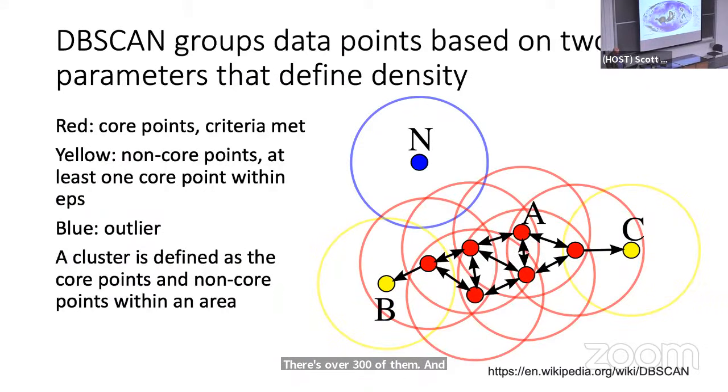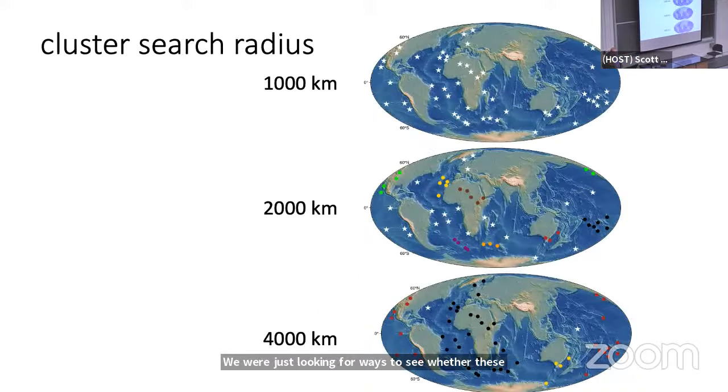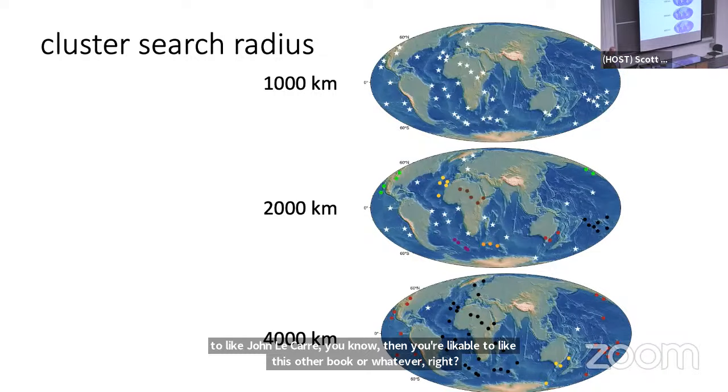And so my student, Grant, started looking at these things, and he used machine learning. We didn't realize it was machine learning at the time. We were just looking for ways to see whether these things are clustered or not. And it turns out we happened on this algorithm, the same algorithm that's used underlying a lot of machine learning algorithms, to basically say, if you like John Grisham and you like John le Carré, then you're likely to like this other book or whatever, right? Some kind of clustering. Amazon uses it, Google uses it, I'm sure many people use it in various forms.